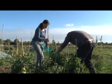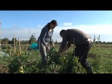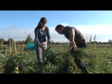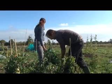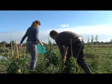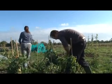It's been really interesting working with people that have never grown food themselves, and on this site particularly there's quite a range of people, from young families to more older people, and a lot of those people haven't ever grown before or haven't had access to the land.